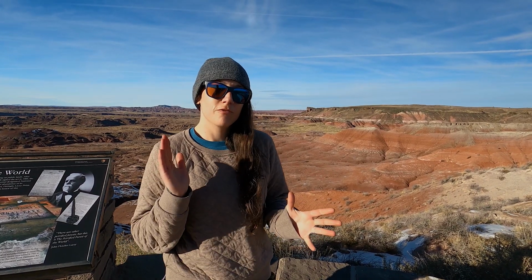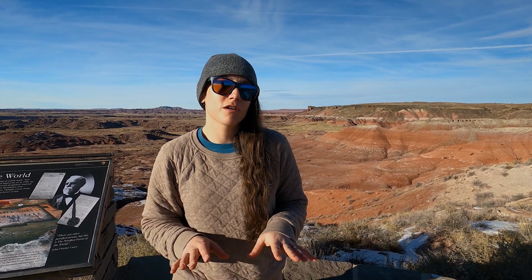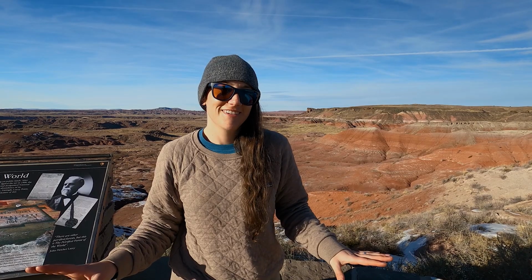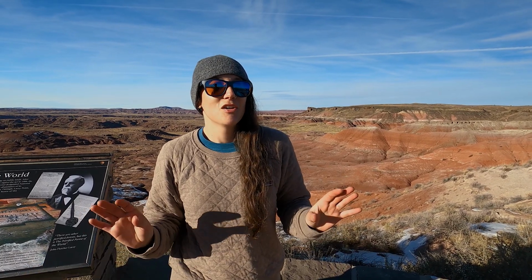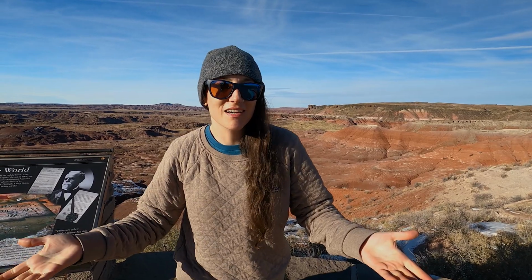Now, we've crossed the freeway heading north, and as you're on this part, we're stopped at Lacey Point. It's the first point just past the 66 as you're headed towards the northern part of the park. But this is the part of the park that starts to overlook the Painted Desert part of the Petrified Forest, which the colors are just phenomenal, which is why it's called the Painted Desert.